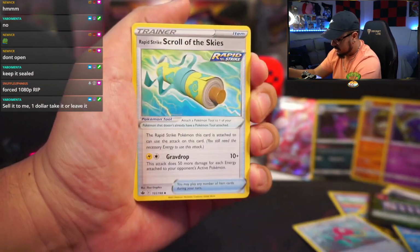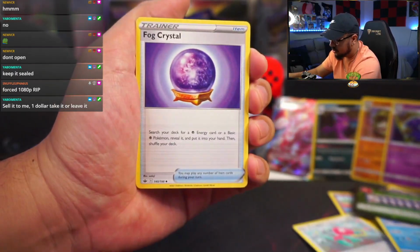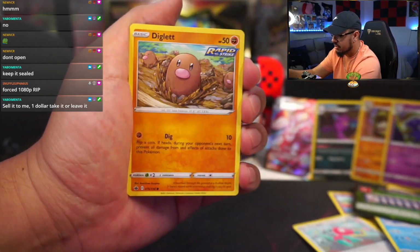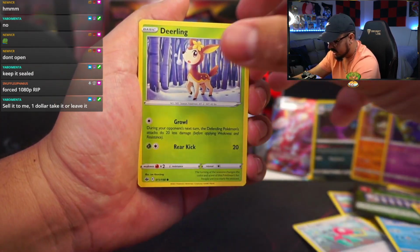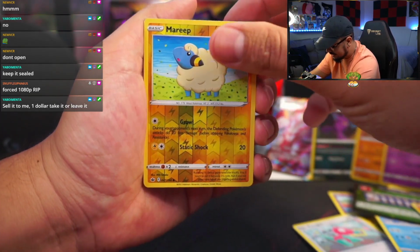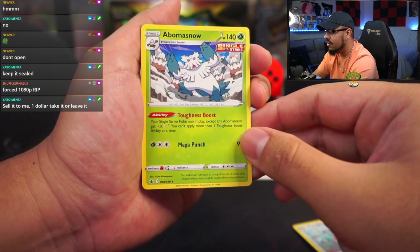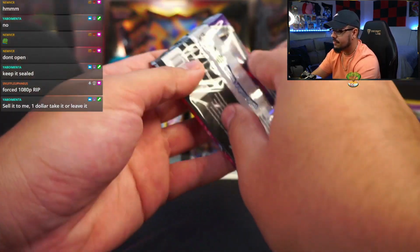Let's see it. Can Chilling Reign just get us a god pull and out of nowhere throw a haymaker for this pack battle versus Battle Styles? Could Chilling Reign do it? We are at the reverse rare, and the rare is non-holographic Snow. Dang, non-holographic.